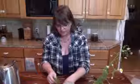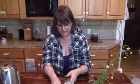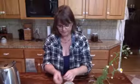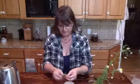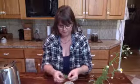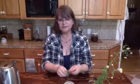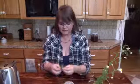So I'm pulling all these off. This is called garbling. I'm just going to pull these flowers and these leaves off of here. If you get a little bit of the stem, that's not a big deal, but I'm not going to go chopping the stem and sticking it in. That's not going to be the best part. Even the leaves smell good. The whole plant really just smells delicious.